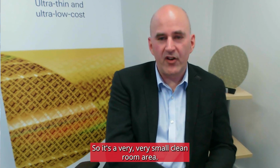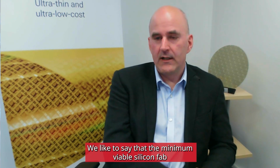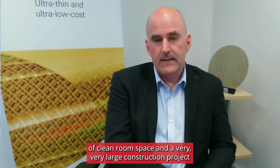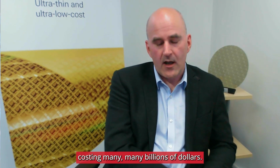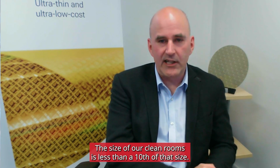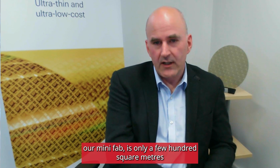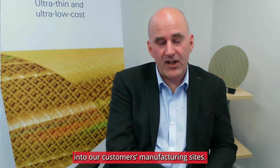Yeah, so it's a very, very small clean room area. We like to say that the minimum viable silicon fab is likely tens of thousands of square meters of clean room space, and a very, very large construction project costing many, many billions of dollars. Our capital expenditures are 1/100th of that scale. The size of our clean rooms is less than a tenth of that size. So our minimum viable wafer fab, a mini fab, is only a few hundred square meters and can be put into essentially a brownfield site, a warehouse, or integrated beside our customers' manufacturing sites.